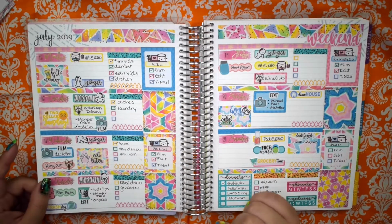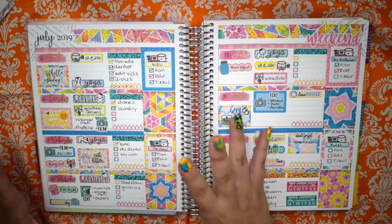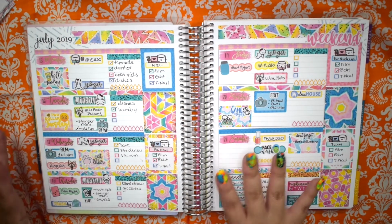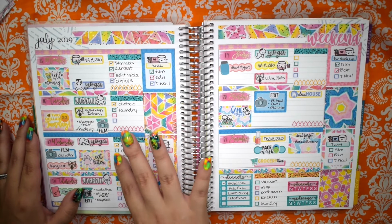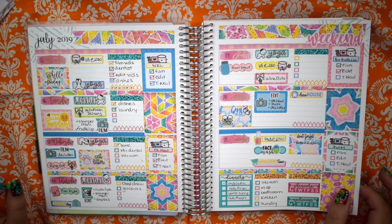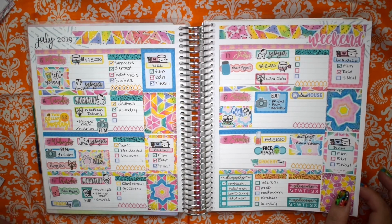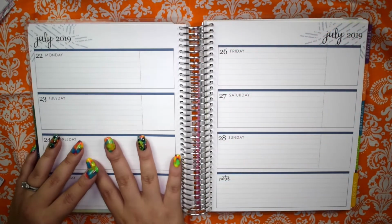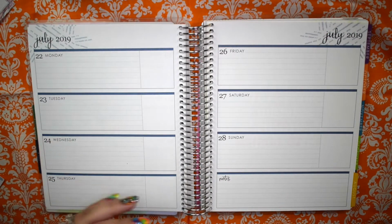So I'll leave the rest of the chit chat for the voiceover, but I just wanted to let you know that I really love my spread this week. I feel like I've been very productive with just keeping my checklist to like 3 or 4, and that really keeps me focused, and I know I can manage at least 3 tasks. If I do more, I do more. So let's get into what I'm going to be using for this week.